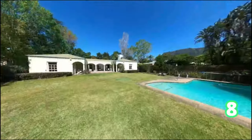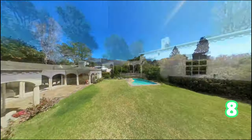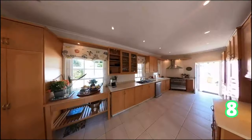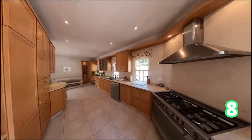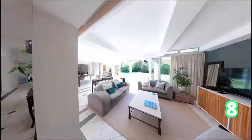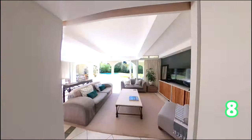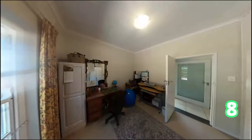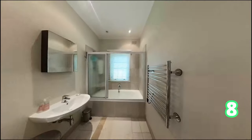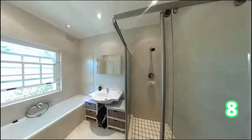The gorgeous Constantia in the winelands, a 4-bedroom, 2-bathroom, 2-garage home. Of course, as you enter, it's got the beautiful long gravel driveway that leads into the single-story family home. Of course, the kitchen is absolutely gorgeous, massive kitchen and massive rooms. And of course, the entertainment area does lead straight out to the beautiful swimming pool over there.